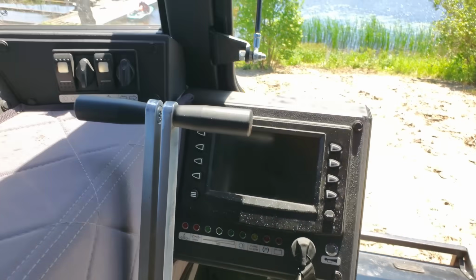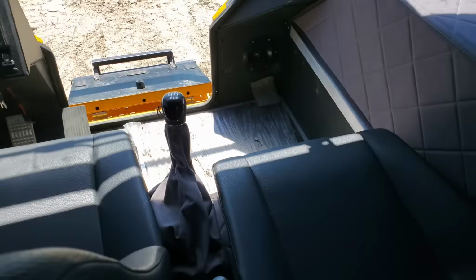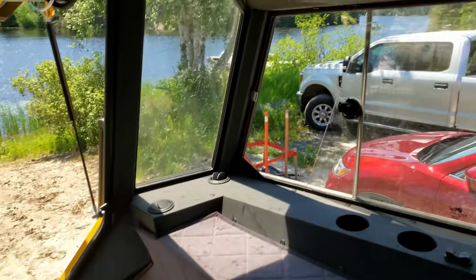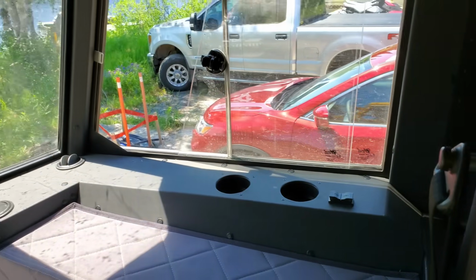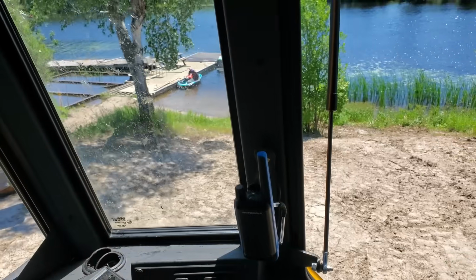The multifunction gauge is really nice. E-brake is really nice. Holds really well. Cubby holes, more charge ports. Cup holders, something we were really missing. There's one up there with a walkie-talkie on her.